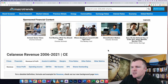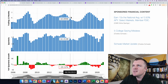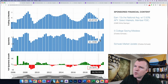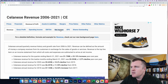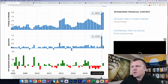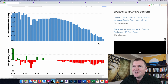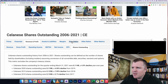So let's check out Celanese's revenue, and it looks not as nice as I usually like seeing for my companies. You can see it's kind of episodic, and I don't know what's causing this. I don't know enough about the company. However, you can see that their revenue the last 4 quarters has been increasing, which is pretty nice. Let's check out their net income, and you can see that they had a monster quarter for December. However, their profits were good as of March 31st as well. Shares outstanding, they do stock buybacks, so shares have been decreasing. They're probably committed to that. They've been doing it even during the pandemic.